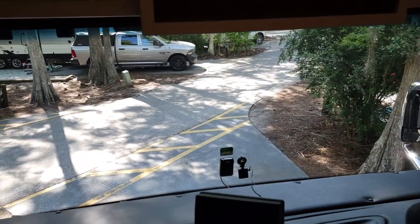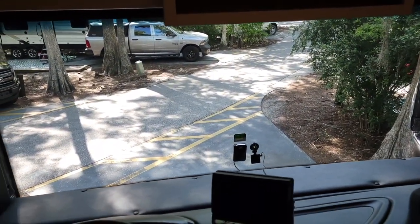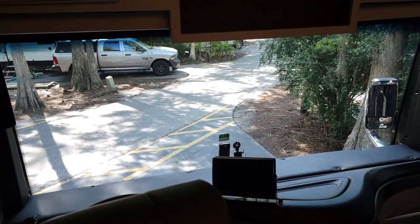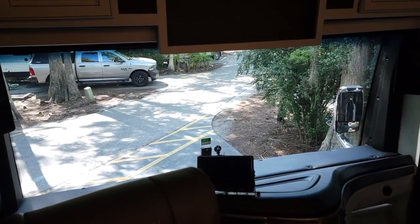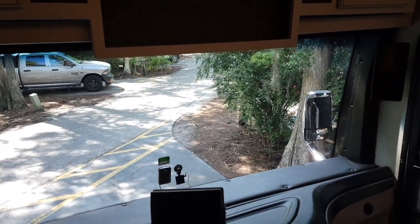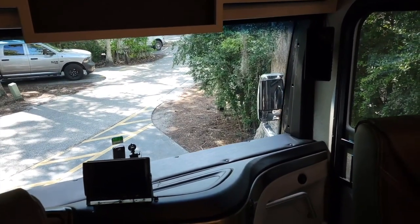And let me tell you, if you've got a big rig, you really got to have some patience and some nerves of steel. I didn't think there was any way I was going to get this thing backed in, but it worked, and it worked the first time, which was amazing. Let's talk a little bit about some of the changes we made to the RV.